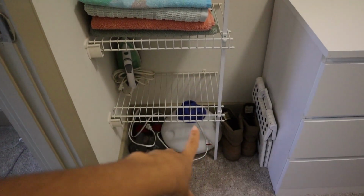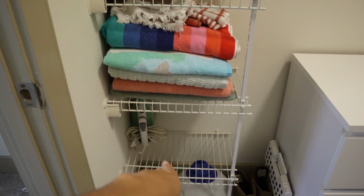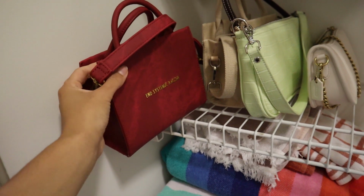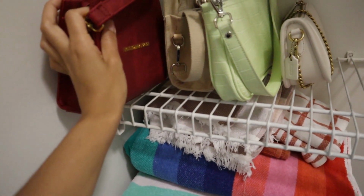But I ended up just putting random stuff down there. This is like my towel racks. I'll have to add my other towels here. I have my bags up here, organized. I love this little purse right here. This is my favorite bag ever, and I barely use it, but it's so cute and it's so pretty. And go support Brandon Blackwood.